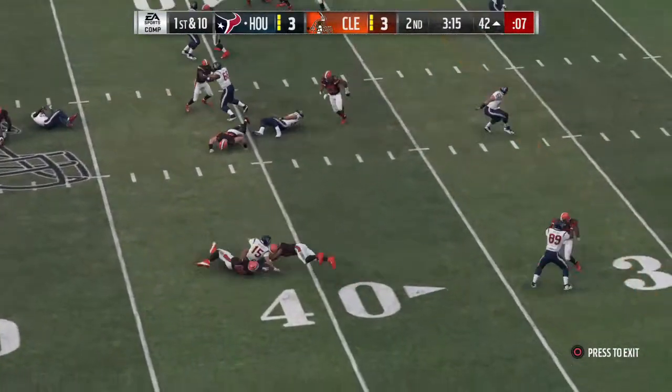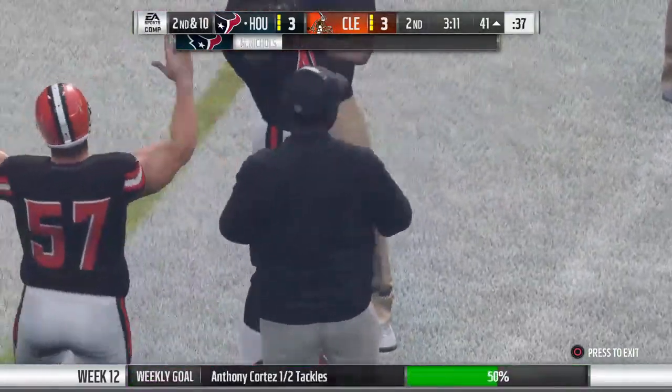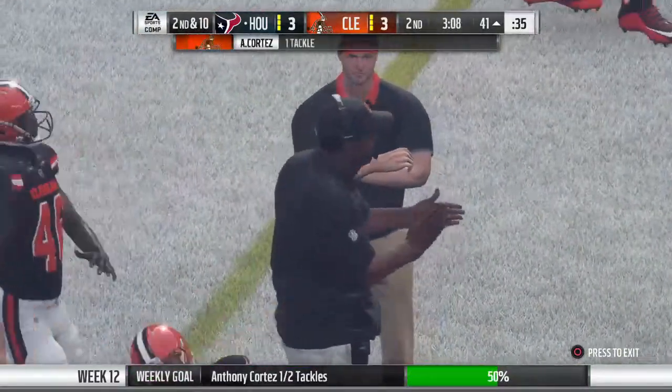They'll go option to the short side. And he stopped immediately there. No gain there as he kept it himself at second down.